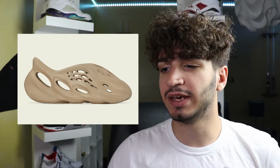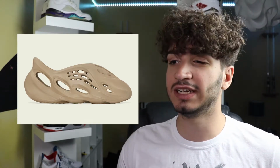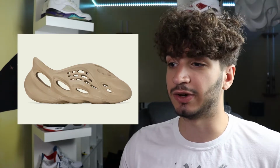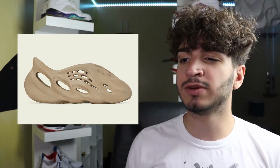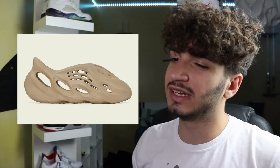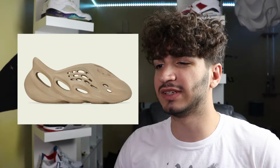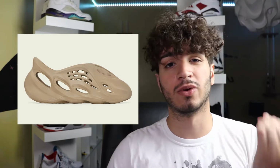And here we have the Yellow Orchard, which, I don't know why it's called a Yellow Orchard, because I don't see any yellow in the sneaker. It just looks like a dark faded brown. This sneaker right here releases on September 18th with the retail price of $80. Foam runners have been doing absolutely insane in the resale market, so this sneaker being retailed for only $80, it's probably going to sell for over $200.